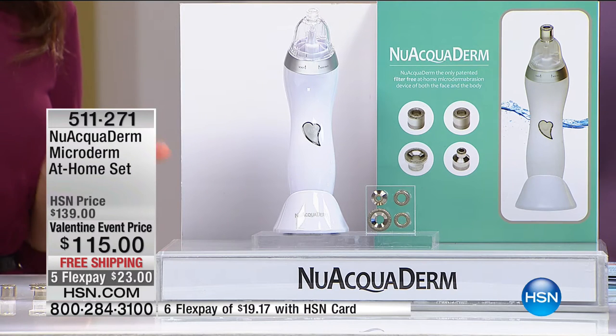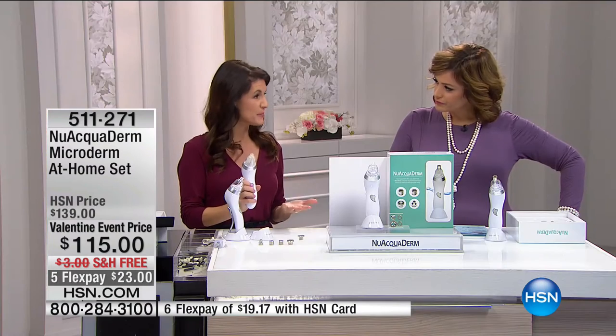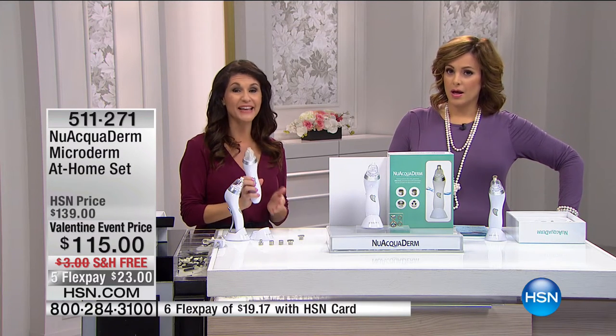Exactly, and it's for men and women. It's for everyone, so it doesn't matter what texture. If you're oily, if you're dry, like you said, during the wintertime, no matter what texture or type of skin problem that you're having right now, you can have clear, youthful skin in less than 5 minutes.